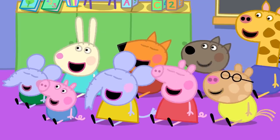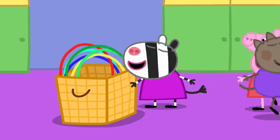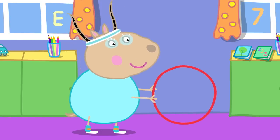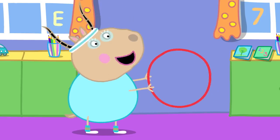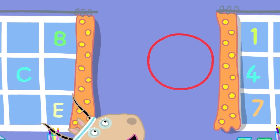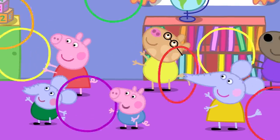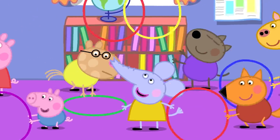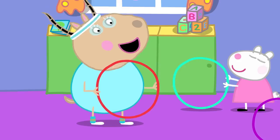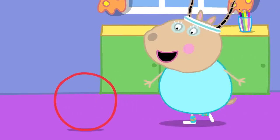Okay, take a hoop each. There are lots of ways to exercise with a hoop. We will start by throwing it into the air like this. Hoopla! And catch. Now you try. Hoopla! Very good. Now let's try rolling your hoops along the floor and running after them.